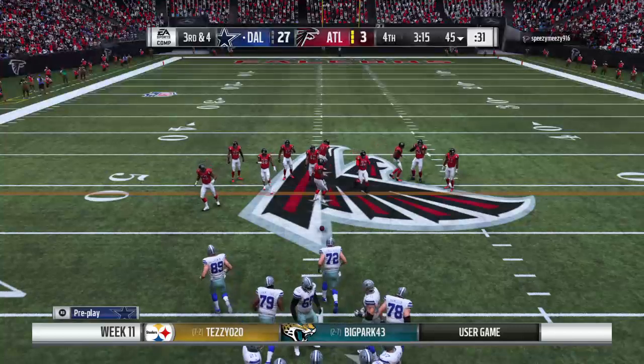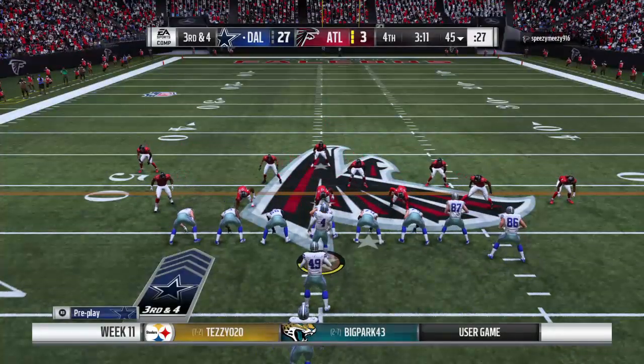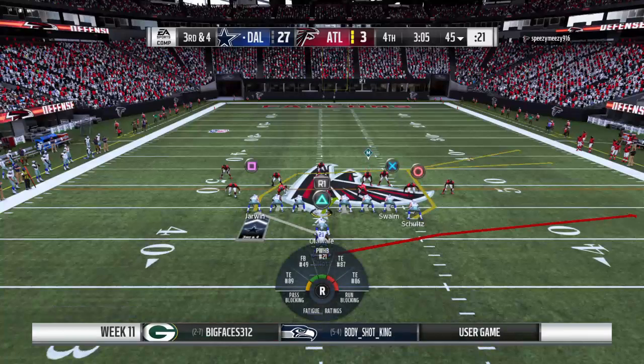The Cowboys on 3rd down. 3 for 7 so far in this game. This is 3rd and 4. Swing to the field, right. To the right.